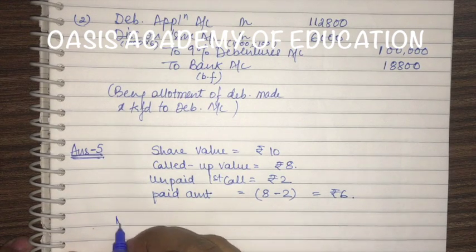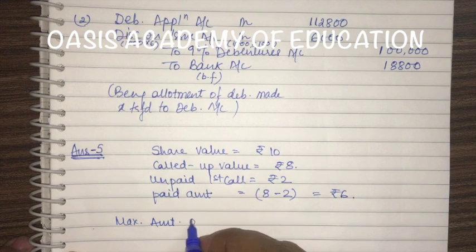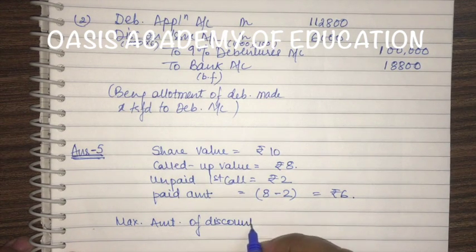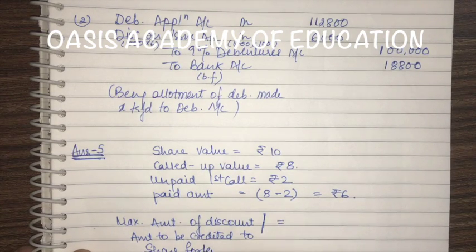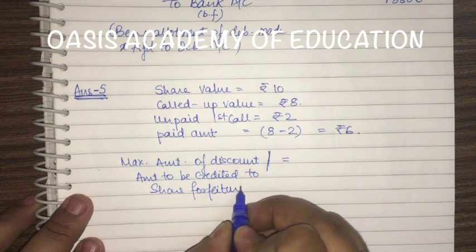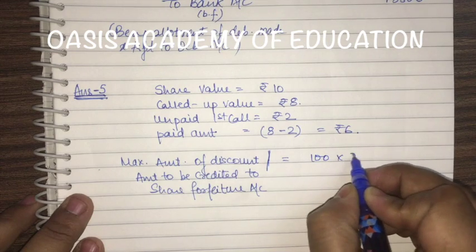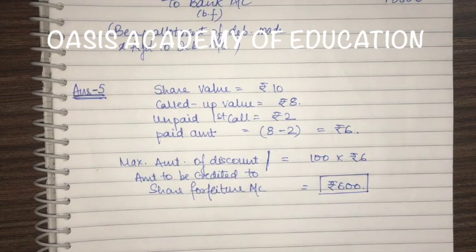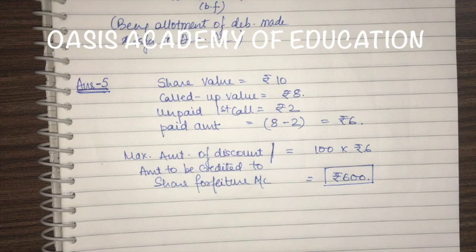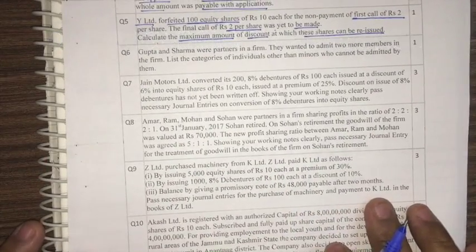So we have 100 equity shares, so the maximum amount of discount that is asked in the question, or you can write this as amount to be credited to share forfeiture account is 100 into rupees 6, that comes out to be rupees 600. So this becomes your answer. It was a very basic question. It was just to know the knowledge that you know at the time of reissue, that this is the particular concept. Moving on to question number 6.